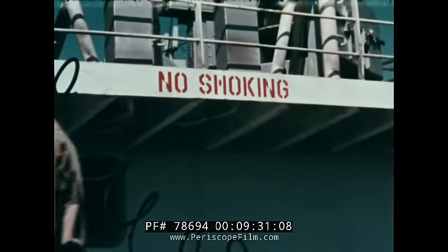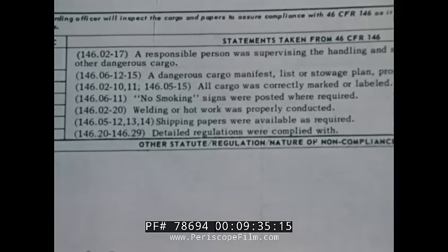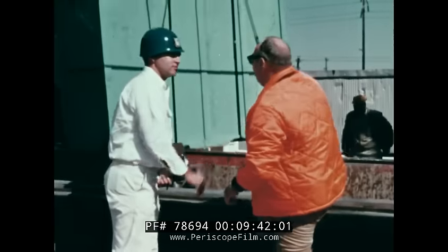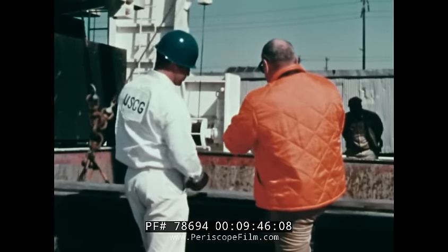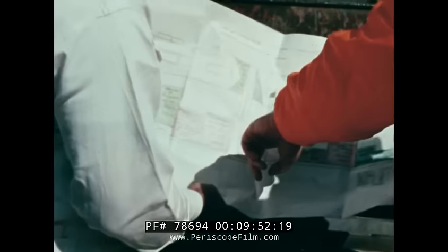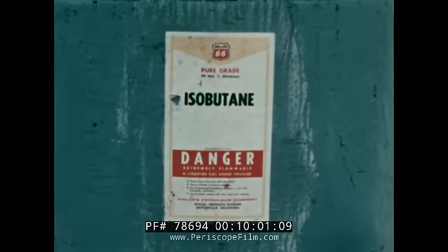The first item requires the inspector to determine that the handling and stowage of dangerous cargo is supervised by a responsible person. This determination usually must be based on personal contact and observation of the man. Next, check the dangerous cargo manifest, list, or stowage plan to see that it is properly made out, listing all dangerous cargo, the amount, and where it is stowed. Dangerous cargo should also be inspected for proper markings and labels.